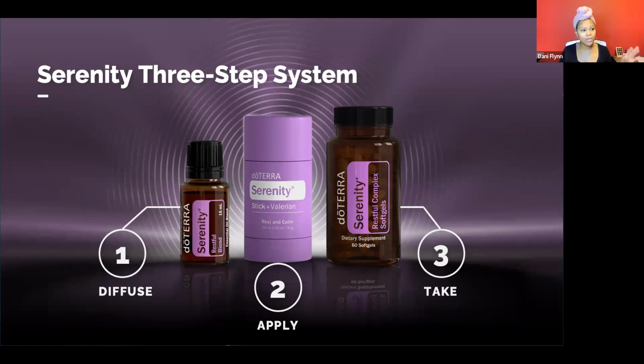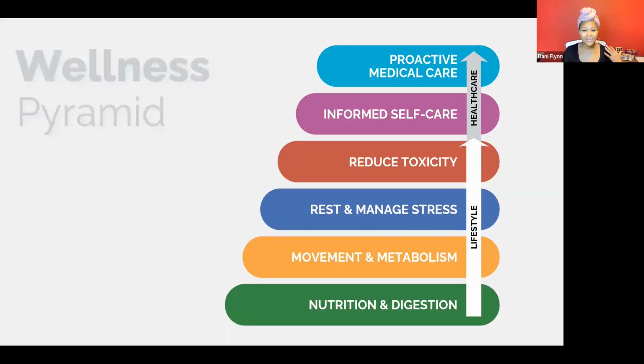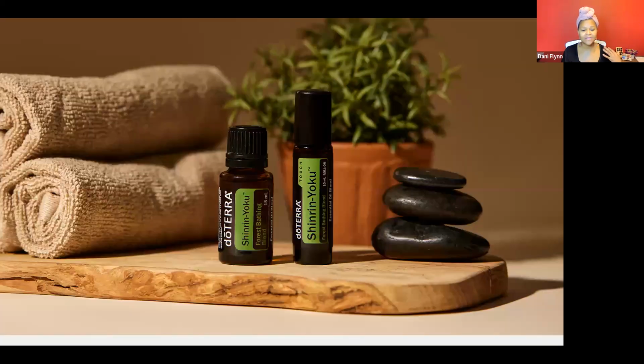So I put the oil in the diffuser, me personally, right before I go to bed because it works really quickly for me. But the Serenity Soft Gel, along with a couple of other supplements, I take about 30 minutes before I go to bed, just to really prep the brain and the mind to relax and hit the sack. All right. So I hope that you guys will reach for this to add this to your system so that you can really prioritize sleep and get the sleep that you need.